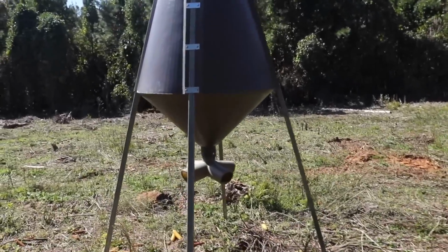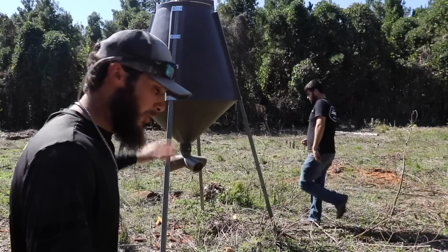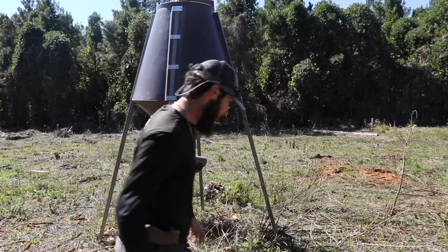Alright, we made it to our first spot. This is the gravity feeder I was talking about. It's a big joker. We put up that blind yesterday. The thing's looking sweet. We got to re-angle the feeder. Brandon wants to shoot a different way, so let's go ahead and move it.